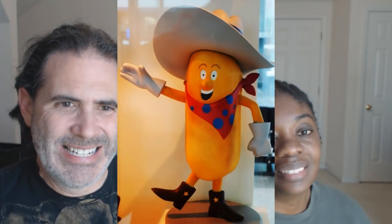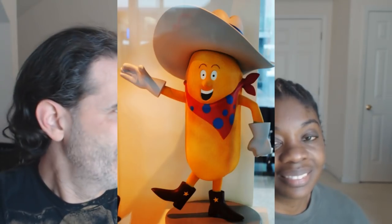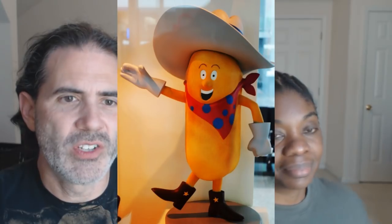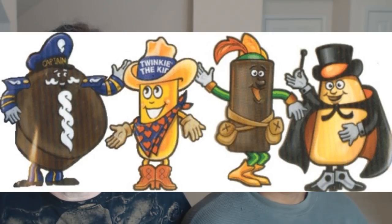That'd be cool. And Twinkie the Kid. You don't remember Twinkie the Kid? No. Yeah, man, 60s and 70s, Twinkie the Kid. And this is also an expansive universe because they had a character for every one of their snack cakes. I think the one on the right there is the Fruit Pie Magician, and I cannot remember the captain's name. But yeah, it was more than just Twinkie the Kid. Hostess had a mascot for like all of their junk.